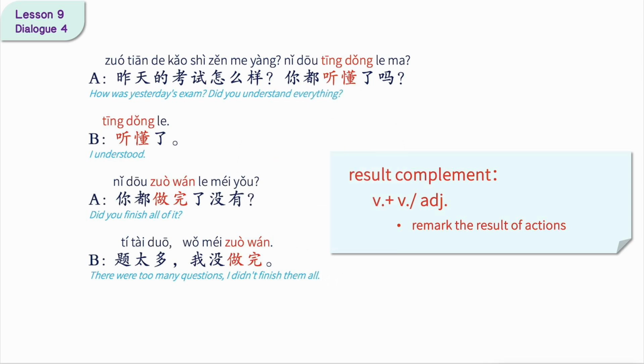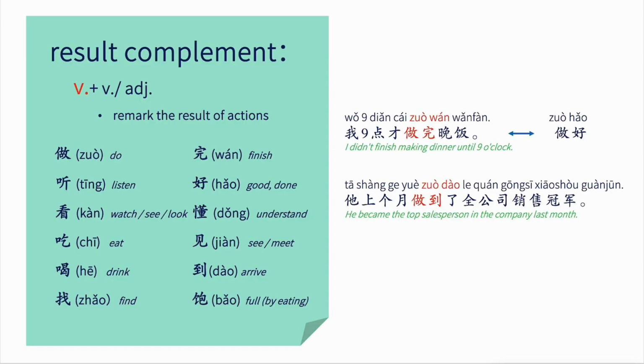The result complement generally is to tell the result of the action. As the meaning I mentioned before, 听懂, understand by listening. 做完, finish by doing. 懂, understand, and 完, finish. These are all the result of the action. 听 and 做. The common structure is a verb with an adjective or another verb to indicate the result of the first verb. I've put some common verbs and some other verbs or adjectives that can be used as the result complement here. We can match them.